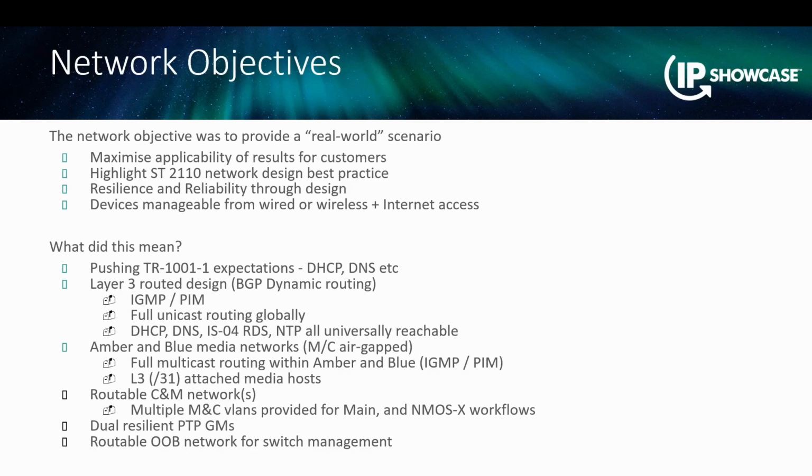So we pushed on the TR-1001 expectations. We expected DHCP for media interfaces and for management interfaces. We expected DNS to be used to find the RDS servers, the IS-04 registration and discovery servers. We built a layer 3 routed network. We used BGP, so a fully dynamic routed network. It's still a dynamic multicast network, still IGMP and PIM, no SDN in there.